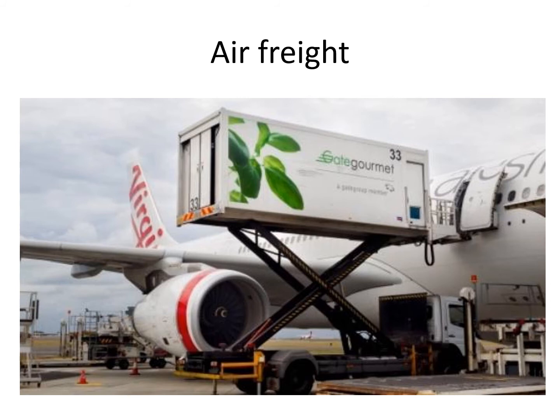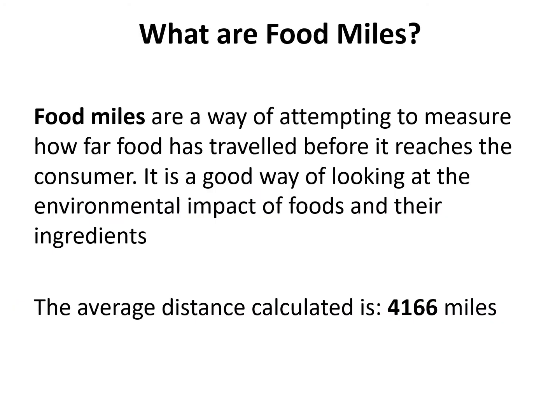So it arrives by plane instead, and it comes again in containers. That container that you can see will be refrigerated, which again uses loads of energy. And planes produce a hell of a lot of carbon dioxide. So we've got a huge amount of carbon dioxide being pumped into the atmosphere. So our big problem here, environmentally, is the food miles. It's the fact that it's come a long way and it's polluted the planet.